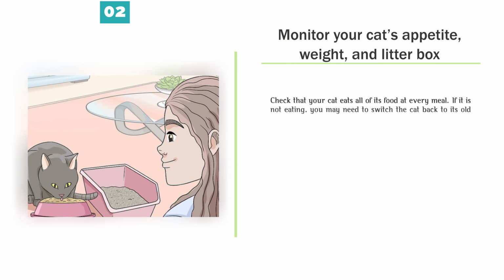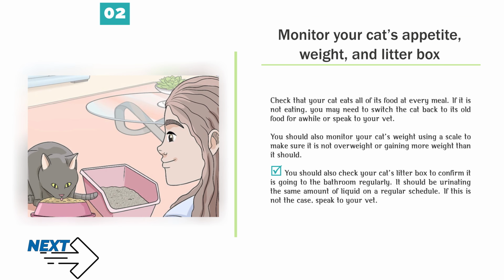Number 2. Monitor your cat's appetite, weight, and litter box. Check that your cat eats all of its food at every meal. If it is not eating, you may need to switch the cat back to its old food for a while or speak to your vet.